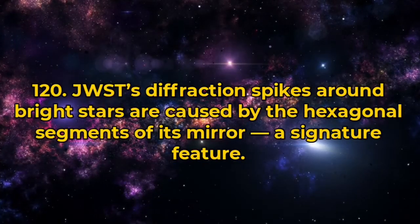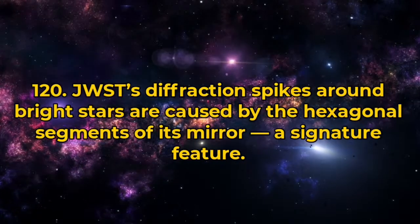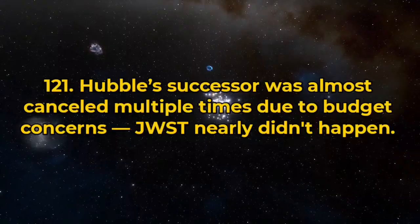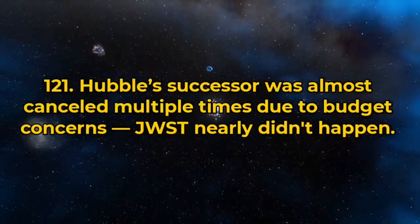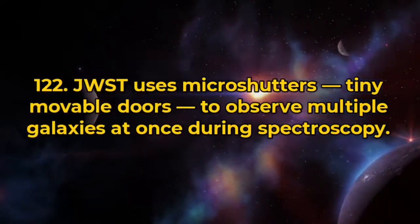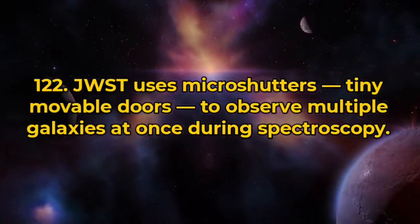120. JWST's diffraction spikes around bright stars are caused by the hexagonal segments of its mirror, a signature feature. 121. Hubble's successor was almost cancelled multiple times due to budget concerns. JWST nearly didn't happen. 122. JWST uses microshutters, tiny movable doors, to observe multiple galaxies at once during spectroscopy.